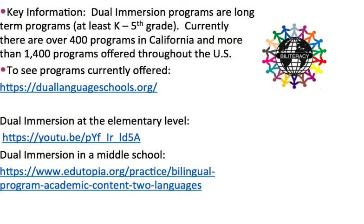So dual immersion programs are long-term programs. They run at least kindergarten through 5th grade. And as I said, they're extending. Currently, we have over 400 programs in California and more than 1,400 programs in the US. So it's very rapidly growing, but still, you're not going to see it every place. But let's look at an interactive map that shows you where you're going to see the dual immersion program.